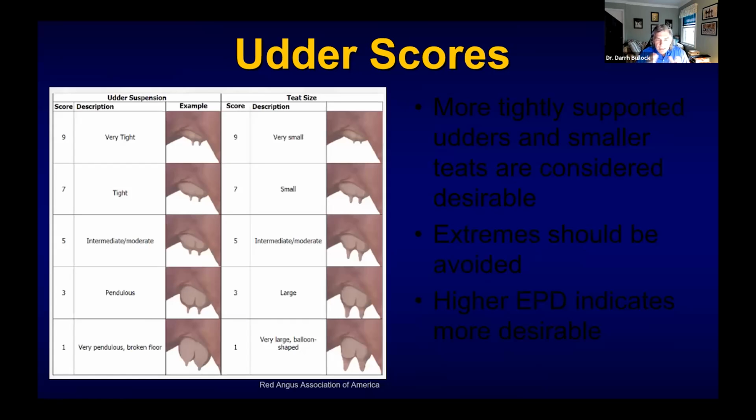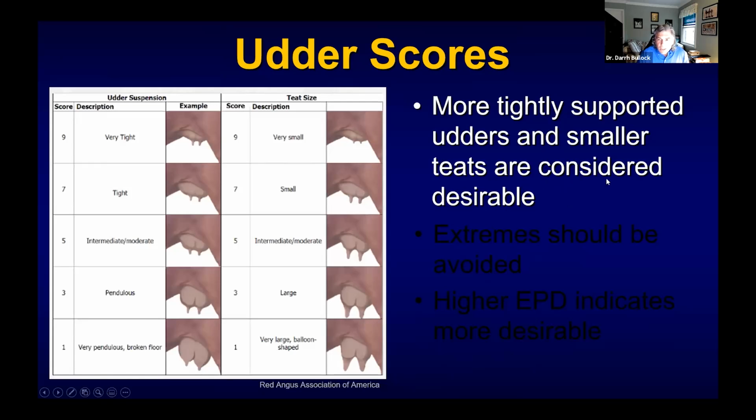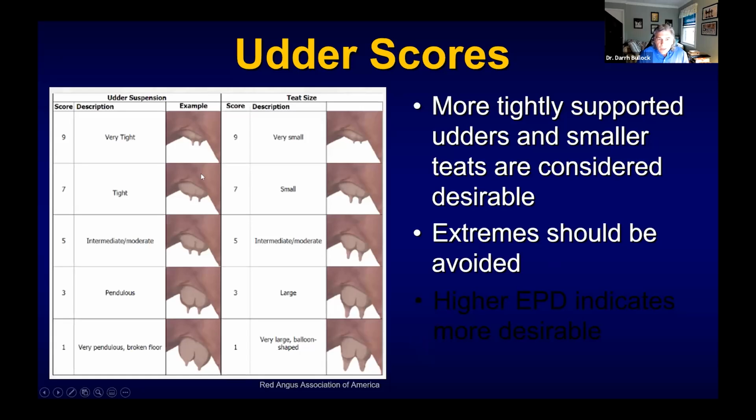I mentioned the other trait that has an impact on health, which is udder scores. Currently, I believe the only breed that has udder score EPDs is the Hereford breed. I know a lot of the other breeds are collecting data and will probably have this EPD in the future. Basically, the concept is the more tightly supported, the tighter it is, the better. Now we can go extreme, and we want to avoid extremes. So this second one here is probably more ideal in terms of how tight we want that udder to be, because as it starts getting looser, a lot of times we will see more problems like mastitis, and the udder integrity breaks down.